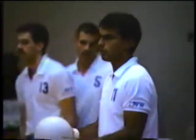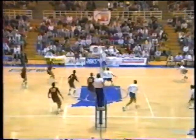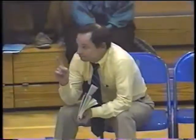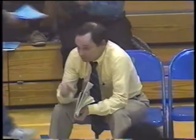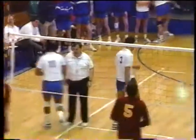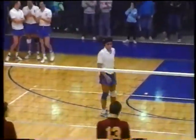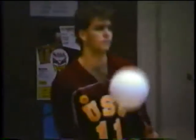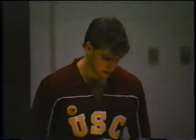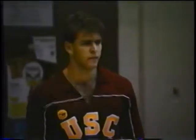Juan Ortiz into the lineup, giving Norman Almodovar a much deserved rest. Tony Looning, a nice play, but not nice enough. Got the ball up, couldn't quite control it. Leon Devaney, number 11 for USC, 6'1", senior out of Honolulu. He's going to serve for USC.